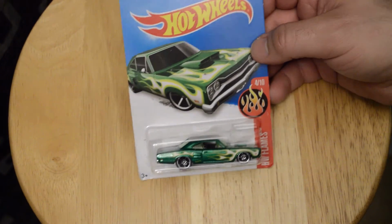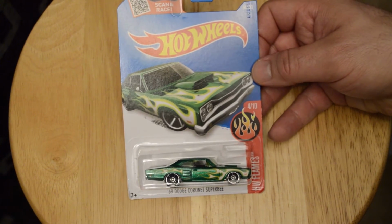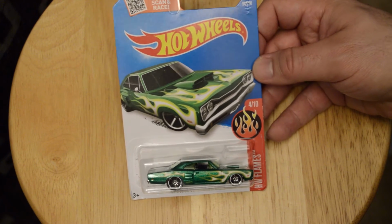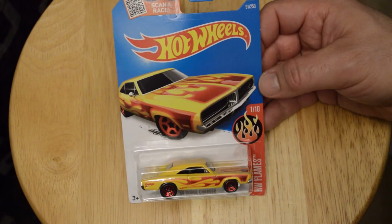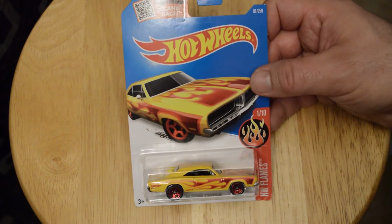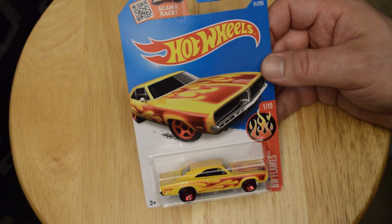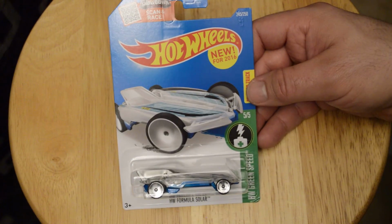This is again a car I feel like I've probably bought before, but 69 Dodge Coronet Super Bee. And a 1969 Dodge Charger in this cool yellow and orange and red flame with red wheels. Yeah. I certainly do like buying some exotics from time to time.